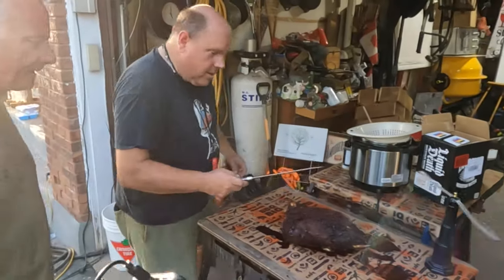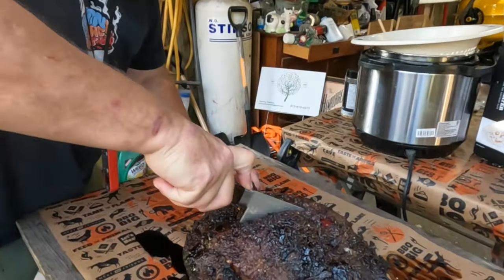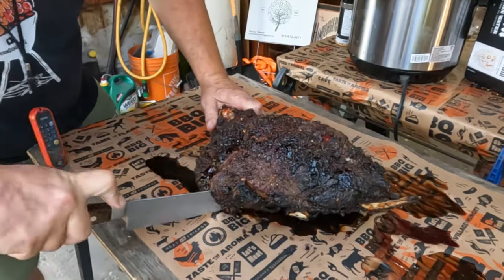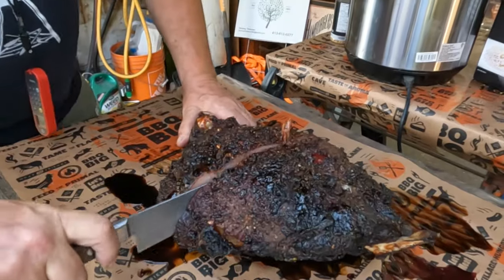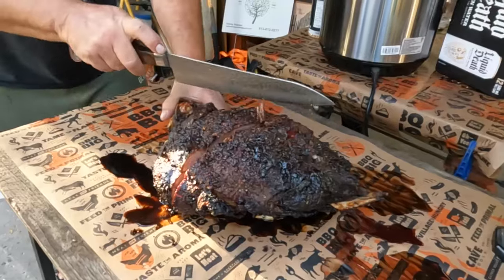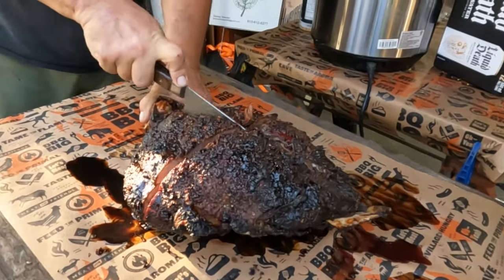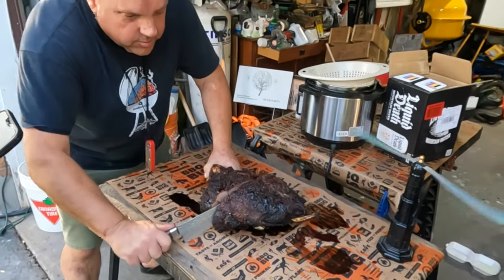You ready? All right. Here we go. Bambi's getting sliced. Let's have a look at how it is. That's it. No, it's coming good. You might be able to separate it there too. That's why I'm just gonna go right down this side. There, it should come off. If it was done properly, it should just come off the bone. It's not coming off the bone.